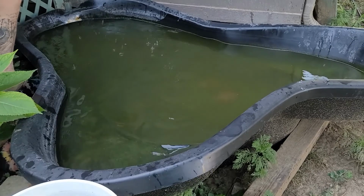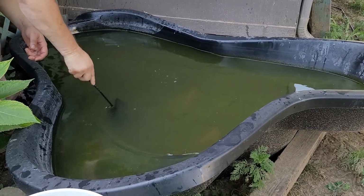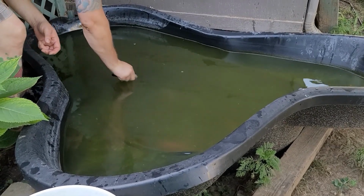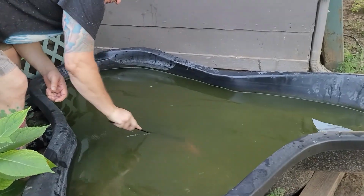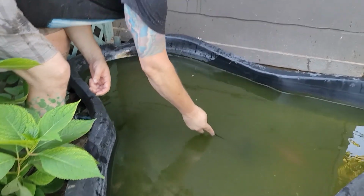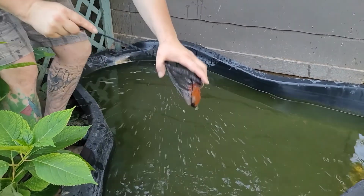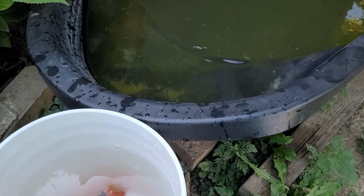Eight. Or I should just call Jacob and get him out here. It's easier to catch him in the fish tank than it is a 100-gallon pond. Well, 3 of them have never seen the fish tank. They've only seen the pond. So. 9. 5 more.